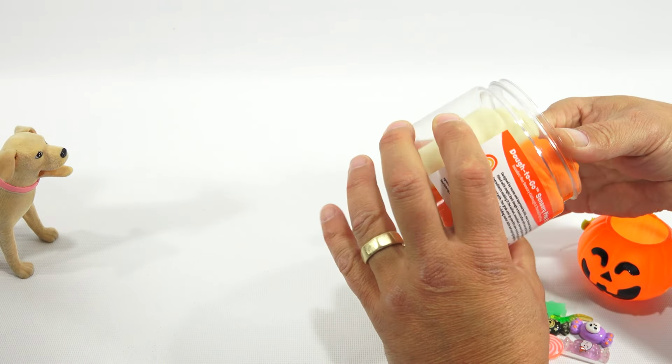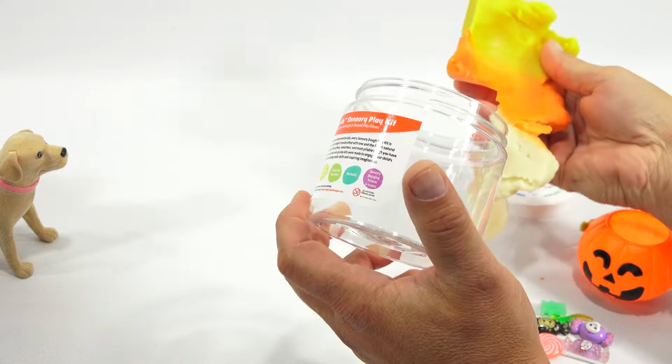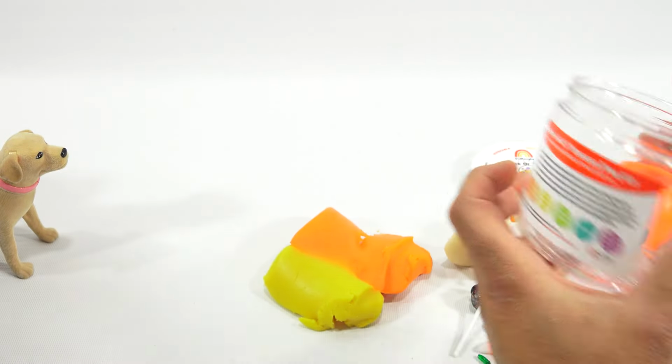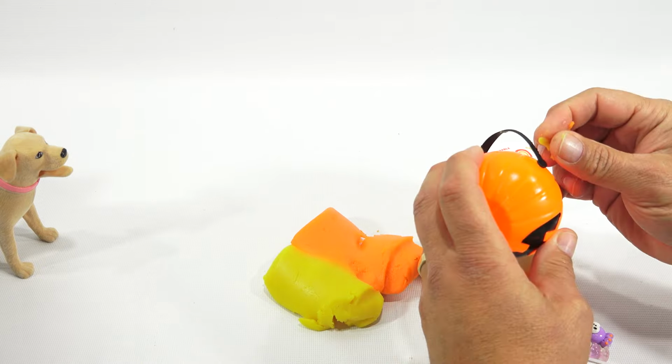I want to try to extract that. Look at this. LPS-Dave, comes right out, and let's just plop it down. We're going to get a plop. Plop. Let's clean off our pumpkin basket. Gotta have a clean pumpkin basket.